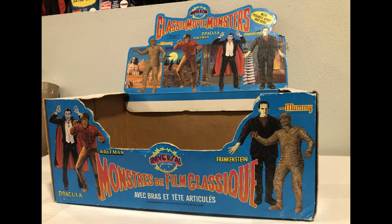So these are carded versions. So we talked about the loose ones that came in the counter display box. Or some people, I think, call them dump boxes. I call it counter display box. And they were sold that way, but they were also sold on these bubble cards. So let's look at the card here.